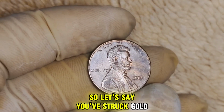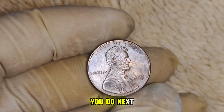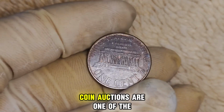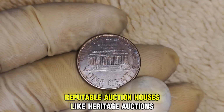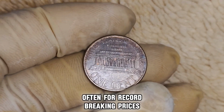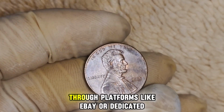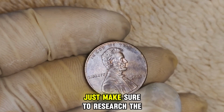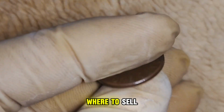So let's say you've struck gold and found a valuable 2005 no mint mark penny. What do you do next? Well, here's how you can sell your penny for top dollar. Coin auctions are one of the best places to sell rare pennies. Reputable auction houses like Heritage Auctions or Stack's Bowers frequently sell high-value error coins, often for record-breaking prices. You can also sell your rare coin online through platforms like eBay or dedicated coin collecting forums. Just make sure to research the platform's reputation and get multiple offers before deciding where to sell.